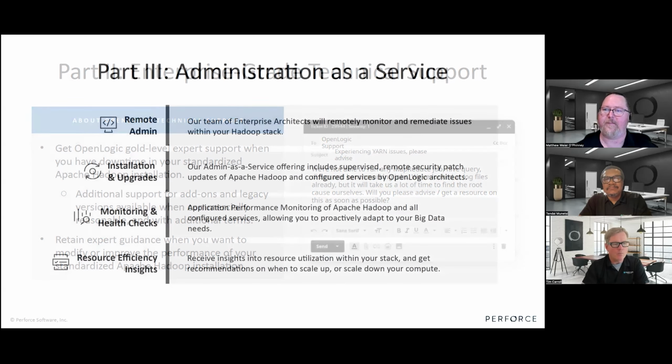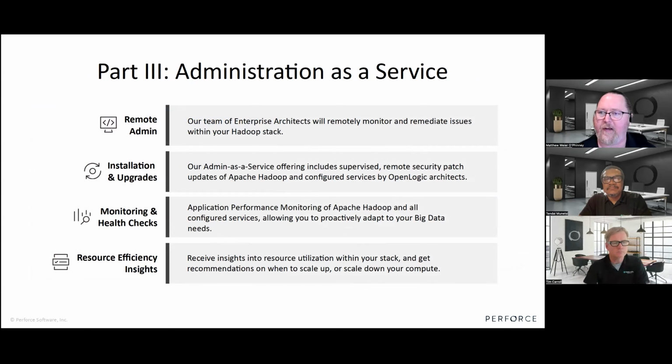Awesome. Thanks, Tim. So the last pillar in here is administration as a service. Up until this point, we've helped you get onto an open source platform that you now own, and we're giving you ongoing support around that. But what happens if you've got a small team or your team doesn't have the experience monitoring and keeping your systems up and running? That's where administration as a service comes in.